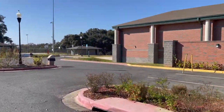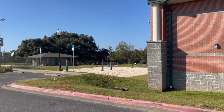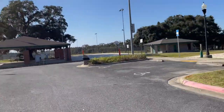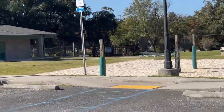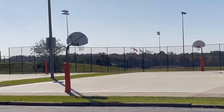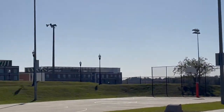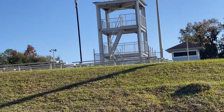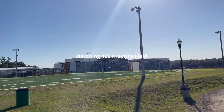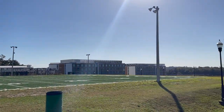And behind the recreation center are a couple of beach courts for beach volleyball, and then also some outside basketball courts, which you will see right there. And then there's a pavilion in the middle. And then right there you see Gemmy Towers, which I will get to. You guys will see that in a minute. And right here is actually the new FAMU Marching 100 practice field.